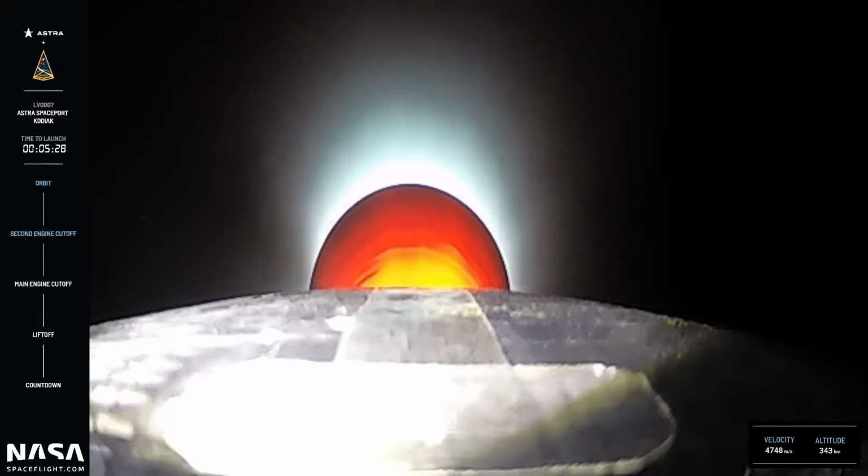And continuing to watch that beautiful sight of the upper stage Aether engine taking us to orbit. You see that actually engine bell glowing from the heat of the rocket operating, and of course the little bit of plume in the night sky south of Kodiak. Again, this mission is going to an 86-degree inclination, so a nearly polar orbit, flying pretty much straight south from Kodiak.